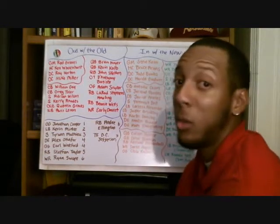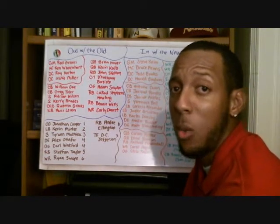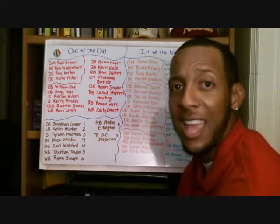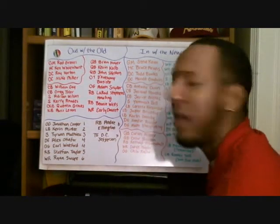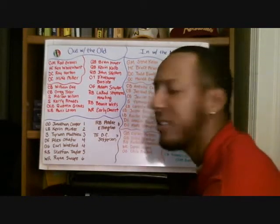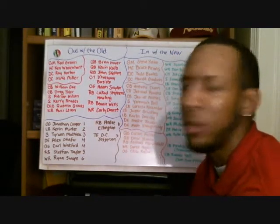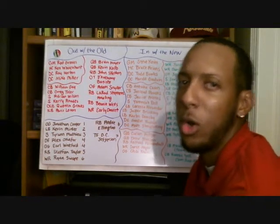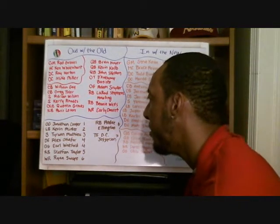Kevin Minter. With the suspension to Daryl Washington, I wouldn't be surprised if Kevin Minter started the season at inside linebacker. We'll see. You got a lot of veterans that you went out and signed in free agency. So I'll pump the brakes on that. But I would not be surprised to see Kevin Minter out there early on in the regular season.